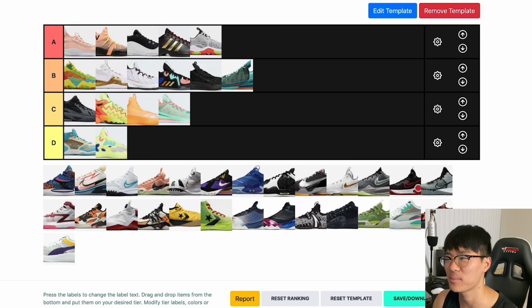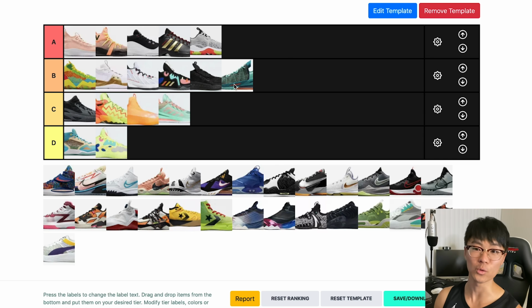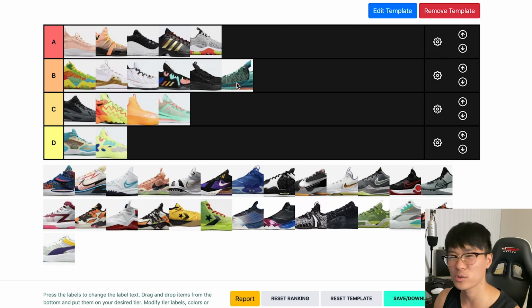I actually don't really find myself going to, oh, I want to play in the LeBron 18, you know what I mean? So maybe I'll put it in the C tier. I definitely enjoy playing in it when I choose to, which is rarely. But it's super unstable.